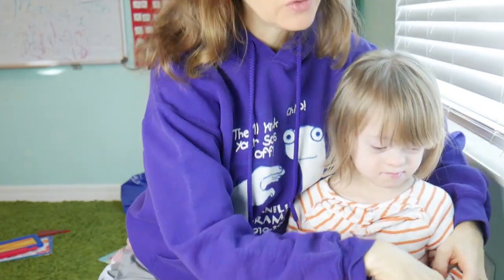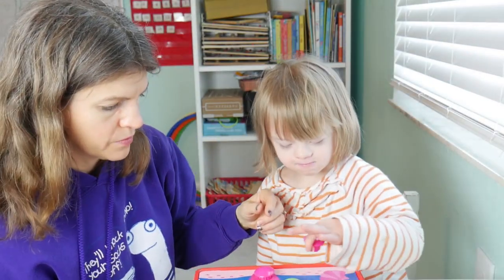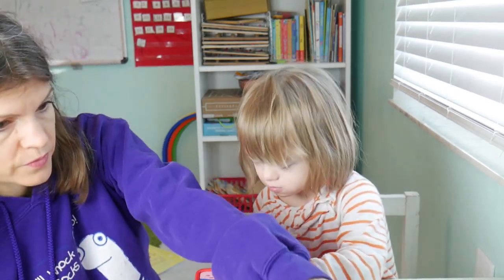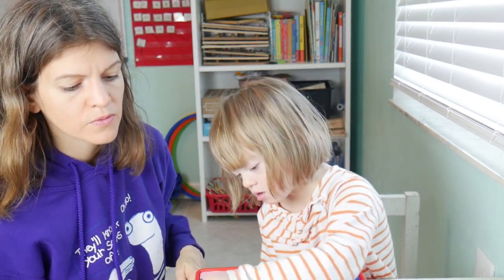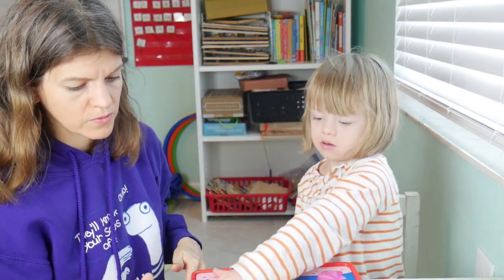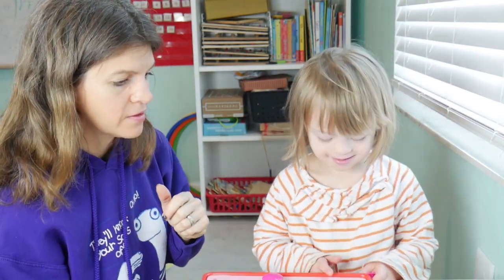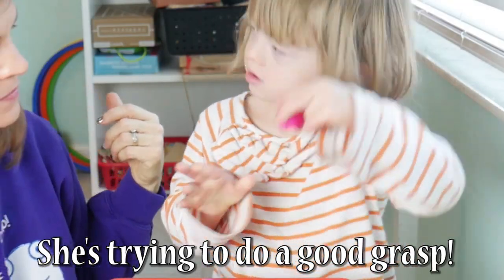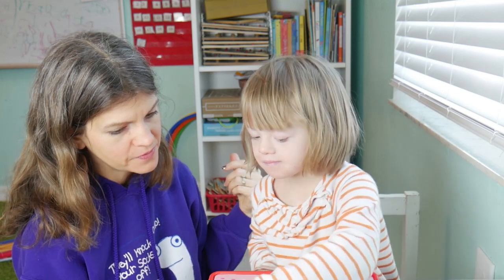And I do that by saying, three more. Do the last three. Where does that one go? Even if I have to do hand over hand, we will finish the task. However, many times she steps up to it and finishes the task anyway. Pink. Good job. Get the other pink. Uh-huh. Pink. Is that where it goes?